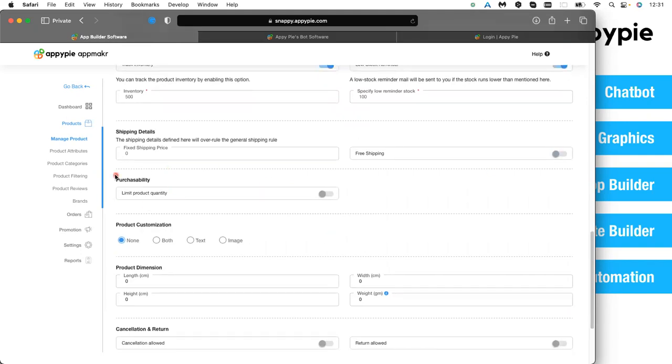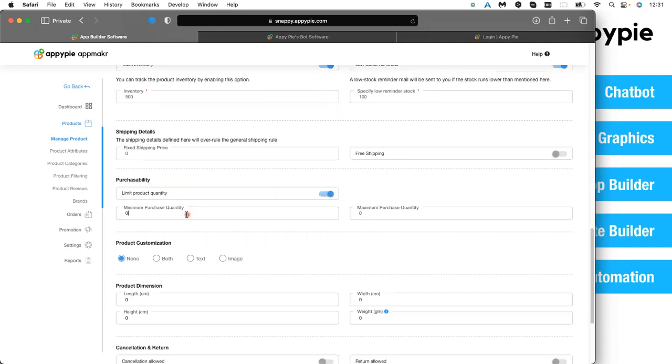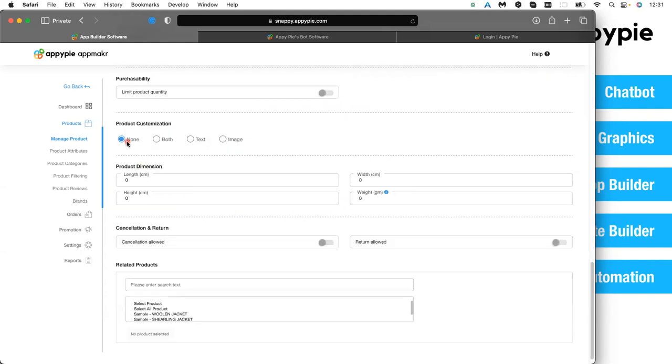The other thing, purchasability, we do have if you have a limited product quantity. You can also set that up if you have a minimum purchase or a maximum that they can purchase of this product. Product customization, we have, from product dimensions, text, image. So depending on what the product is, you can go ahead and set those particular settings here.